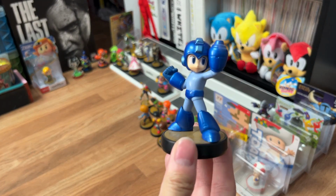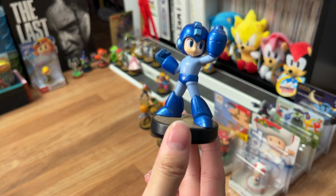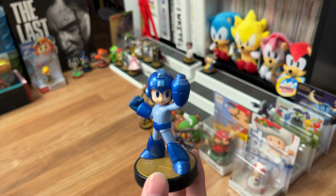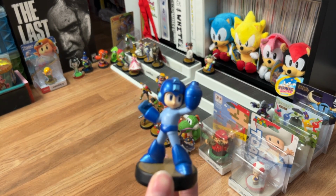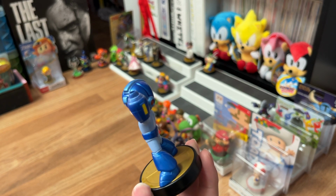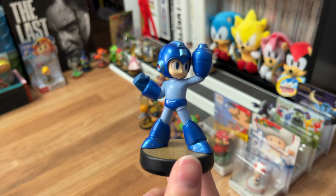Yeah, Mega Man. Super excited to get this one because he was one of my most requested fighters for Smash 4, and the fact that he was in the game, I was like, yes, let's go. And his amiibo is great. The blue accents really shine because of the different paint job that he received on those parts of him. But yeah, pretty cool figure. Hopefully it focuses on it properly.